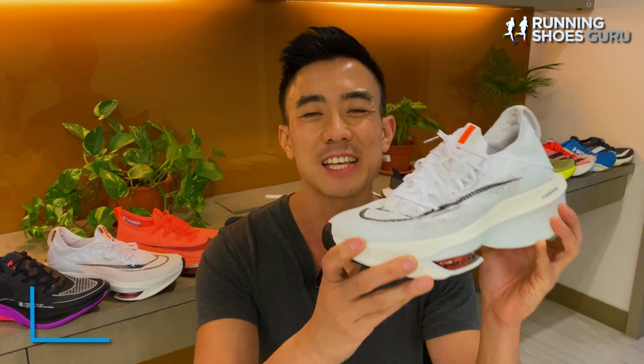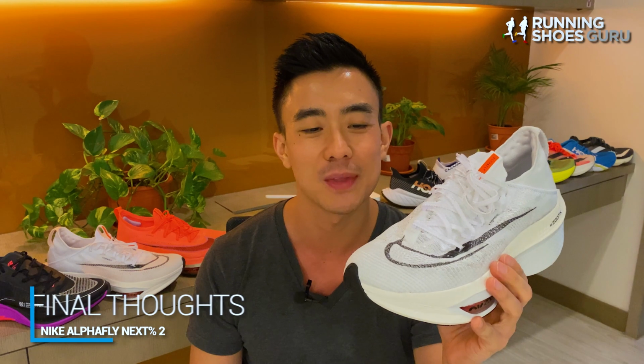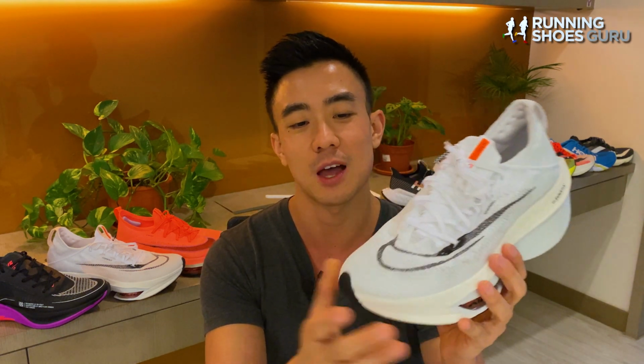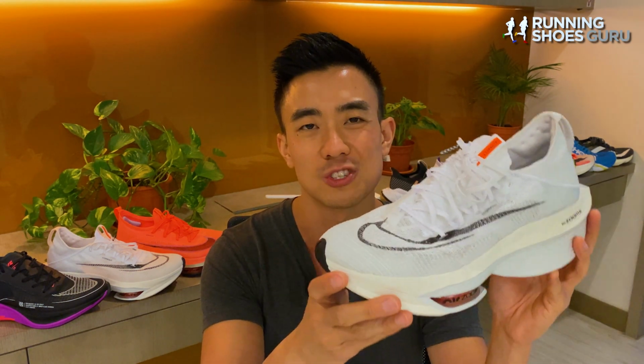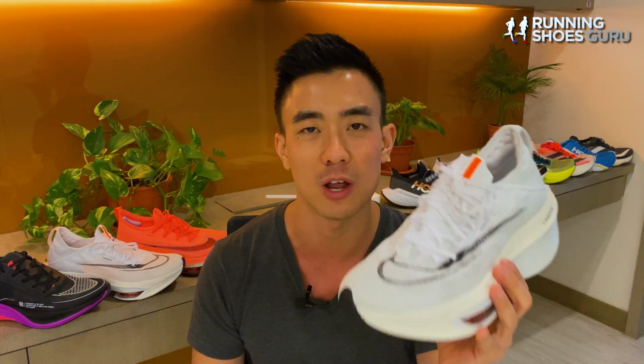The Alphafly Next % 2, just like the Nike Infinity Run 3, is a neutral shoe with a very prominent arch sensation. If you don't have narrow feet or high arches, I wouldn't recommend this shoe to you because it's just too uncomfortable on long runs, and that's what this shoe was designed for. This shoe just didn't work for me because I never got used to this poking arch sensation, and I couldn't wait to take it off after every run.